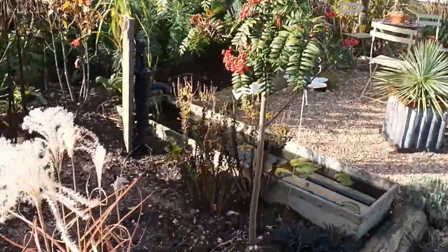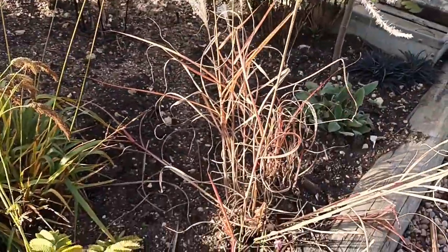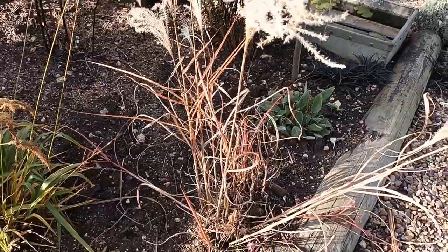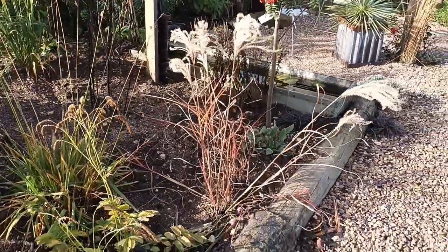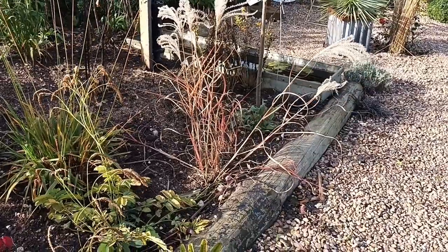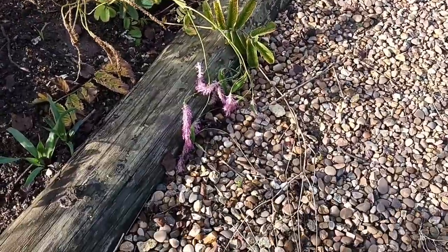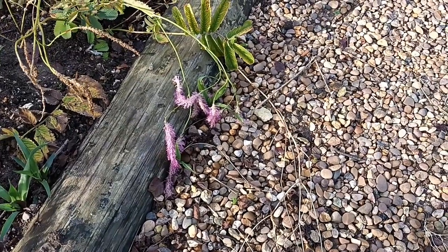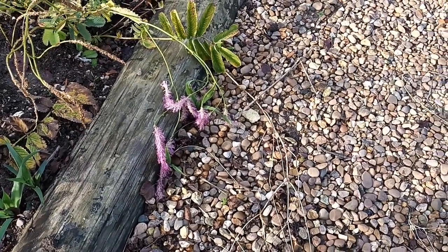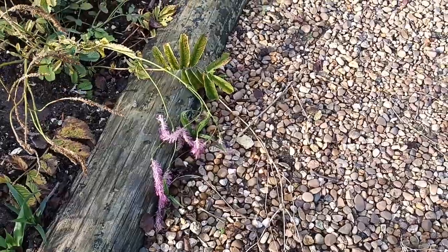And then we have more miscanthus. And that's a little bit further on. I've moved that recently, so it's not looking great at the minute, I must admit. See, we've got a Sanguisorba tenuifolia 'Lilac Squirrel' that's trying to hang on to its colours. But I fear they won't be there much longer.